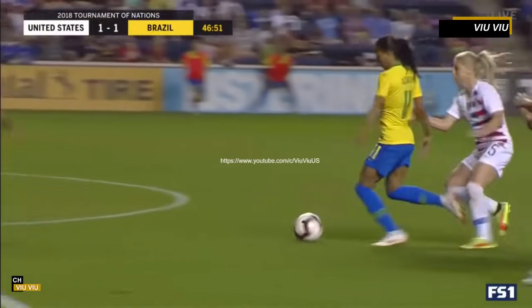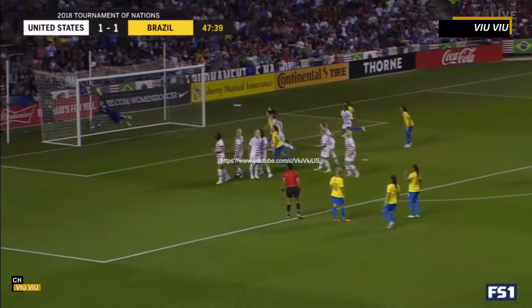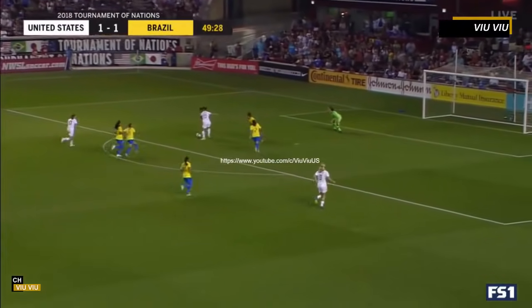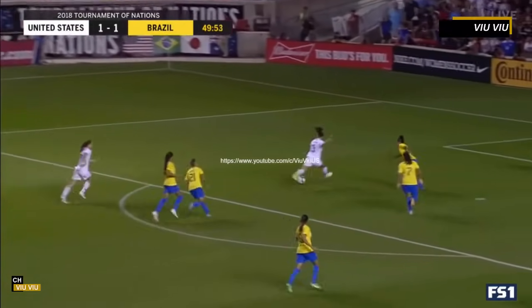Free kick Brazil in a dangerous spot. And Brazil does this at times when the... It is Marta up and over. Heath chips. Morgan turns. Morgan shot saved by Leticia. Oh, she's come up big on a couple of occasions tonight.